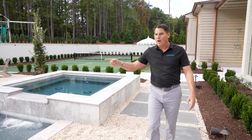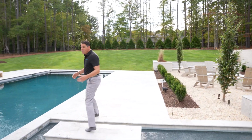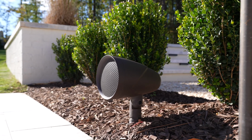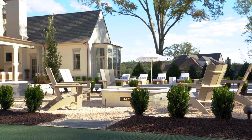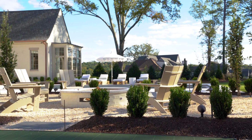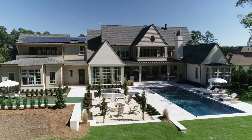Well, we also have the same thing. If you look down this side of the pool, you'll see we've got 2 of these landscape speakers here. We've got landscape speakers that are covering the fire pit and landscape on the other side of the pool. So the goal is, by distributing all those speakers, we can actually play the music and it's not loud in one area and soft in another.